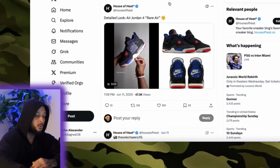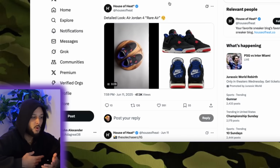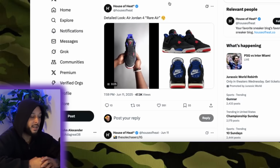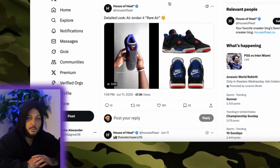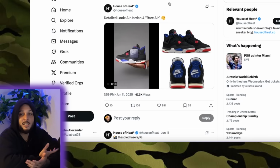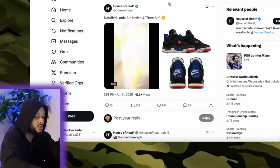So far, when it comes to the Rare Air series, we've seen Jordan Brand drop the 1s, the men's as well as women's pair. We even saw the Rare Air 3s release, which was a dope sneaker. I feel like the Rare Air 3s are my favorite out of the Rare Air series so far this year. But again, widely accessible. Jordan Brand made so many pairs to go around that these sneakers aren't having resale value.